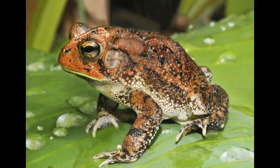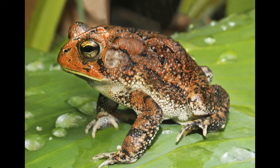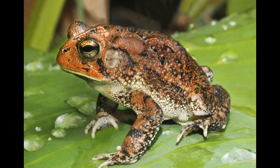It was introduced for a similar purpose in Australia, Jamaica, the Philippines, Fiji, New Guinea, and even the USA. In the USA, these toads were introduced in Florida, Hawaii, and Louisiana, out of which they have flourished very well in Hawaii, but in Florida are regarded as a pest. The cane toad is active at night. They hide in crevices, niches, and depressions during the day to avoid predators.